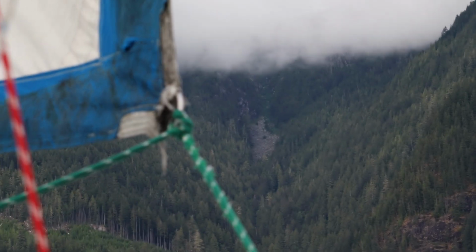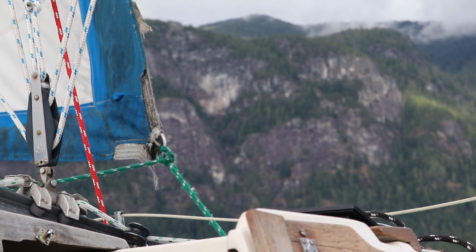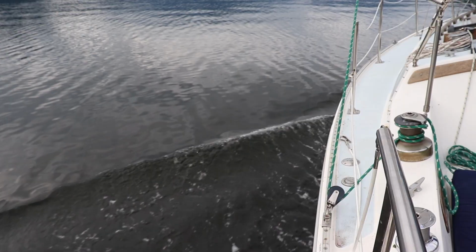We made a little headway, tacking back and forth across the inlet before the wind completely died. So we rolled in our headsail and turned on our tractor engine in order to gain some ground.